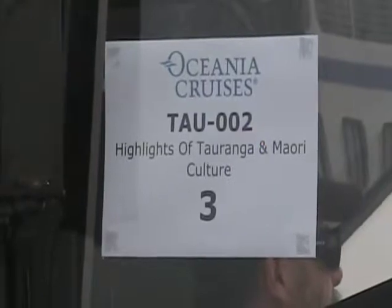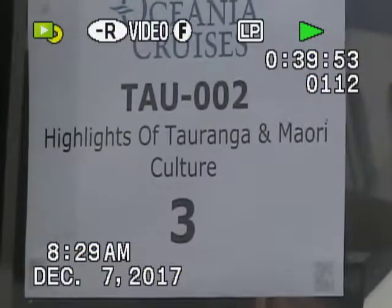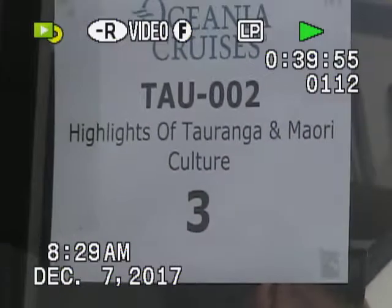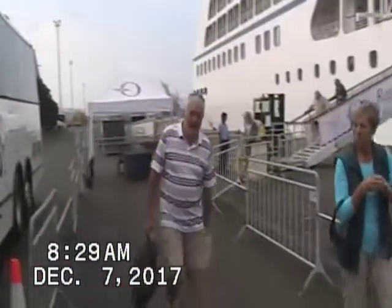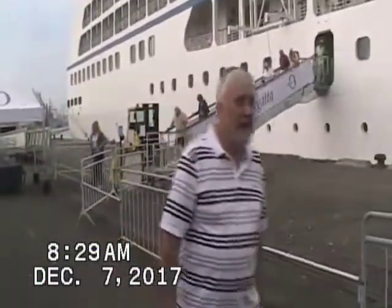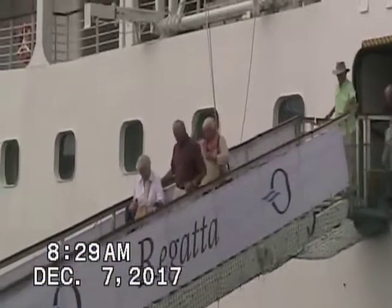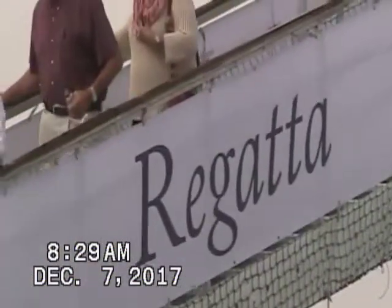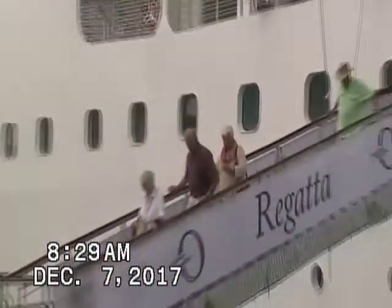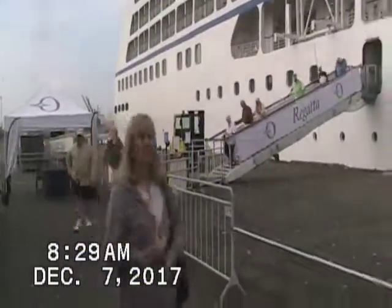So this is Folka's going just to Tauranga and doing the Maori culture. Oh. And I'm waiting for her to come down the gangplank. Won't see her yet. Here she is. Folka! We're on the Regatta, of course, and here is the ship, and we are in Tauranga Harbor.